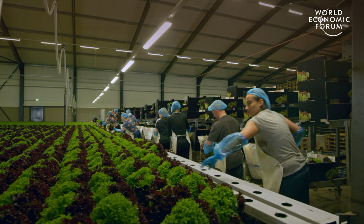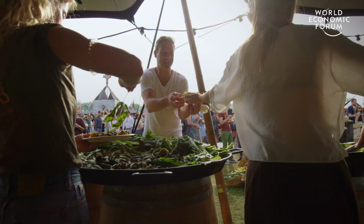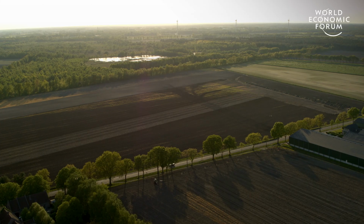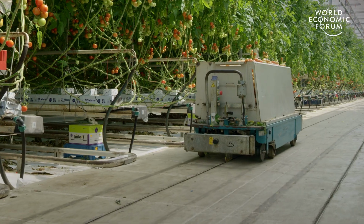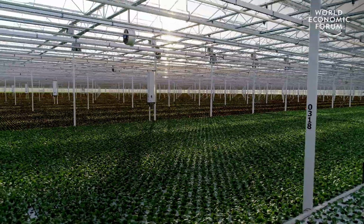I still believe that farming is the job of the future. There will be more people, more amounts to feed, and less area. We have to expand the yields of our food that much that we actually need the precision farming to do that.